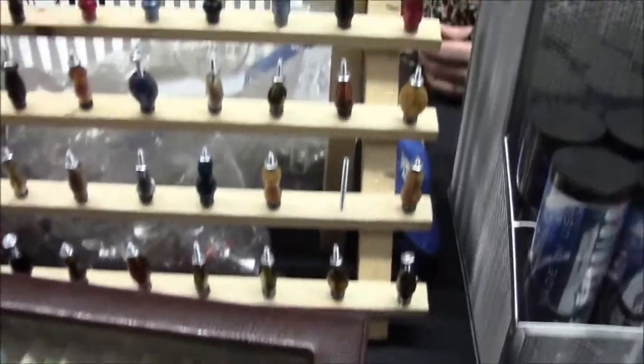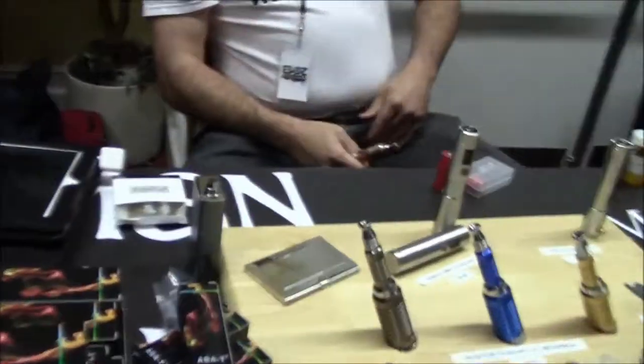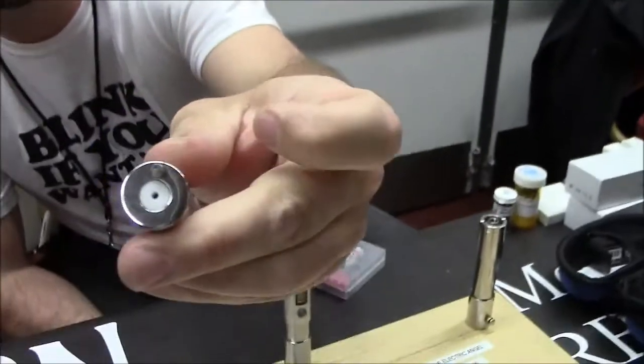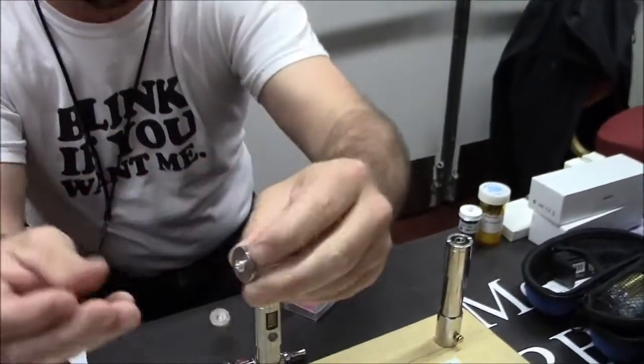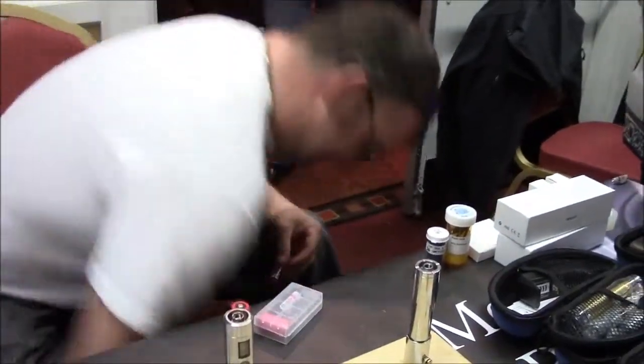We got some very beautiful drip tips. Beautiful, beautiful, beautiful drip tips. Are they good? Yeah. And rebuildables. You have the AGR tank. Fill for it on the top. And that's how you drop your locking cap for the AGR.